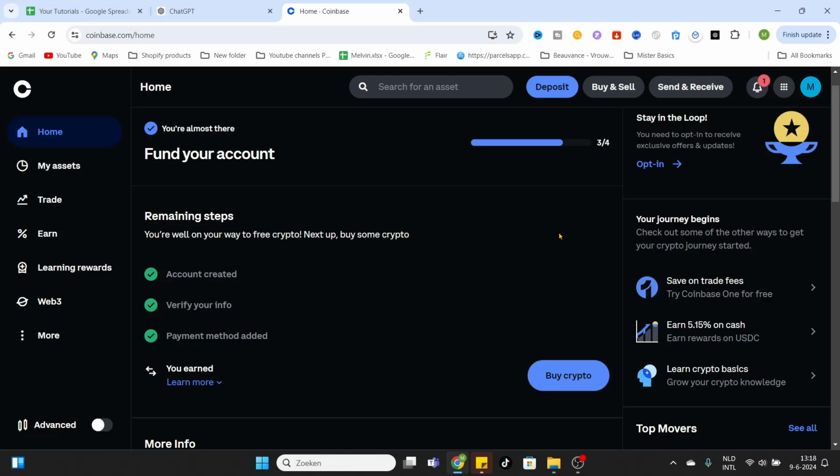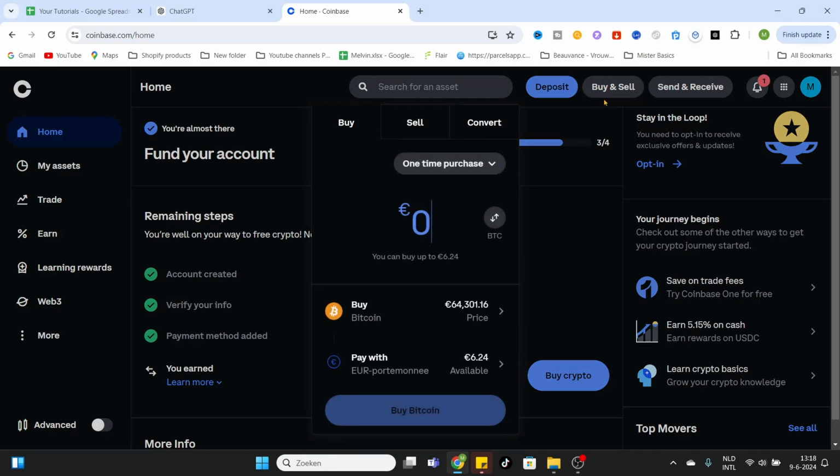After you have logged in, then you will arrive at this page, and in the right top you can see three options. You can deposit, buy and sell, and send and receive. We would like to buy tokens, so we will select the second option. After that, this overview will be opened.